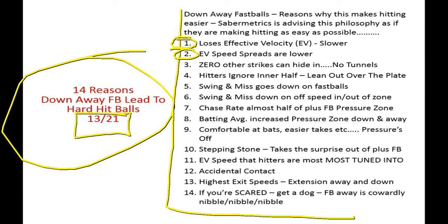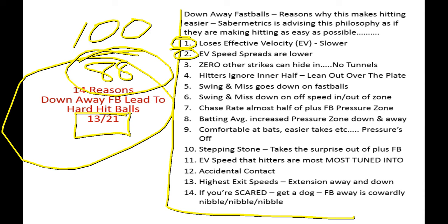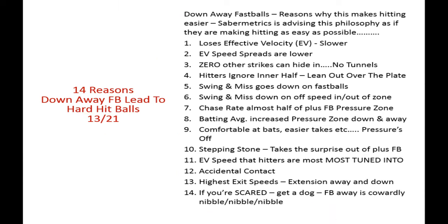When you start going 100, 96 turns into 99 to 100, and now you've got your off-speed pitch at 88 and you make a slight mistake, you still got 10 or 12 miles an hour differential. That doesn't happen when you throw the ball on the outside part of the plate.